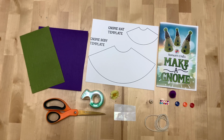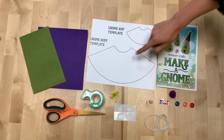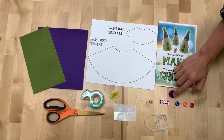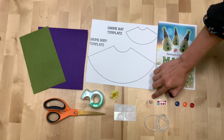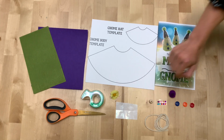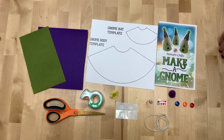In this week's craft kit, you'll have 2 pieces of different size felt, a hat and body template, your instructions, 3 buttons, a pom-pom, some jewels that are stickers, string, your wooden bead, 6 glue dots, and a little flower. You'll also need some tape and scissors for this craft today.